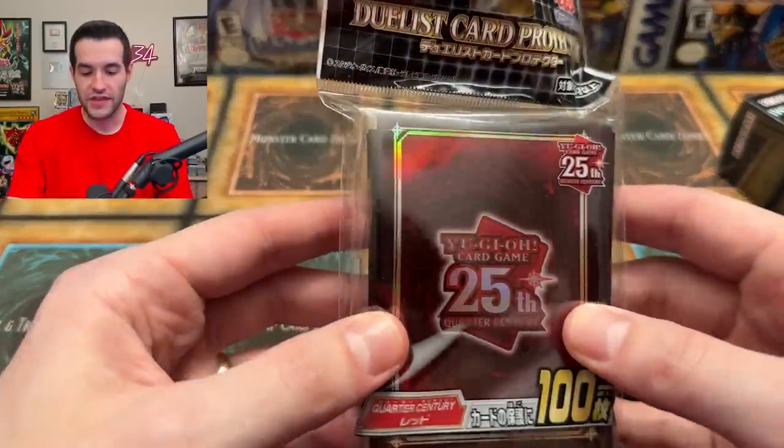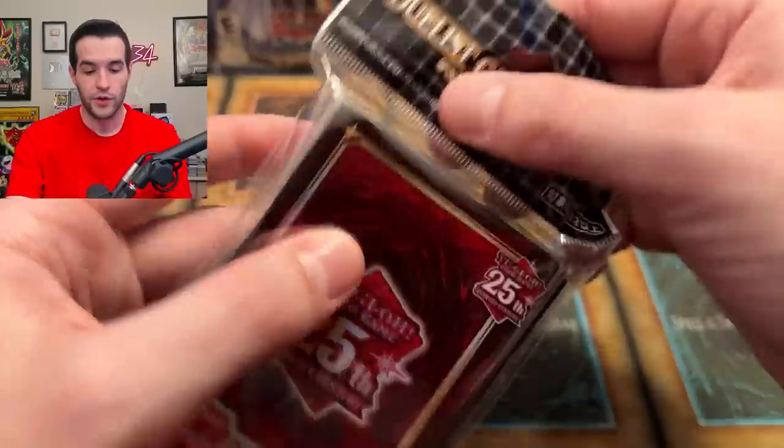They also sent me some of these really awesome sleeves that I think I'm going to be using for my own deck. I think that's pretty cool. Let's just check them out. They look really cool.